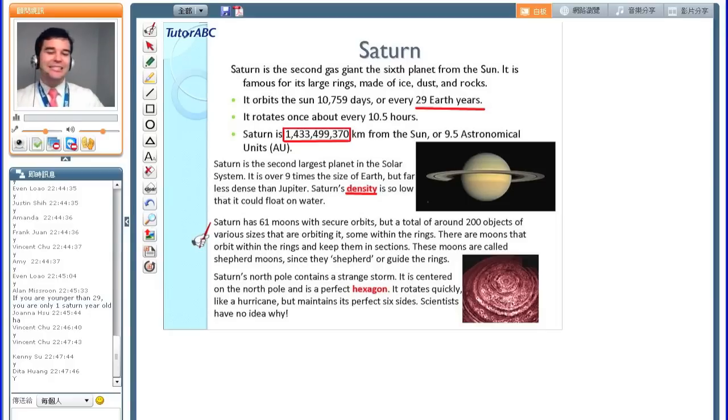Saturn has 61 moons with secure orbits, but a total of around 200 objects of various sizes that are orbiting it, some within the rings. There are moons that orbit within the rings and keep them in sections, and these moons are called shepherd moons because they shepherd or guide these rings.